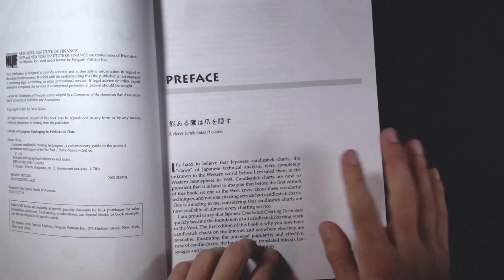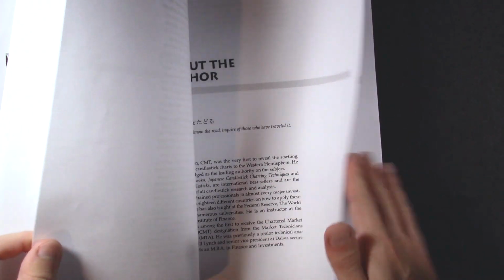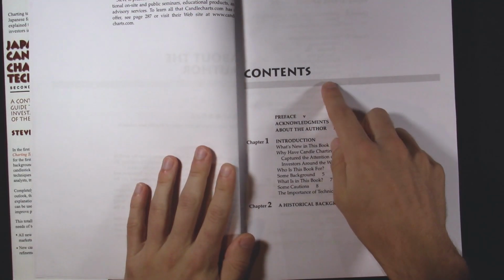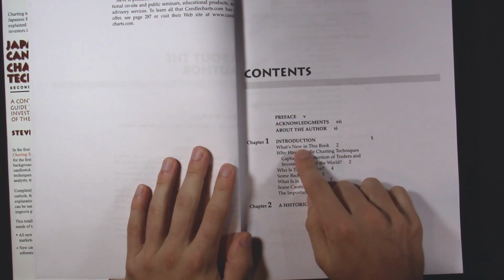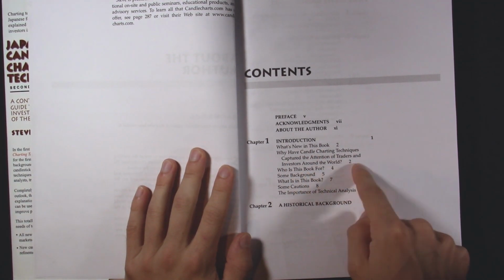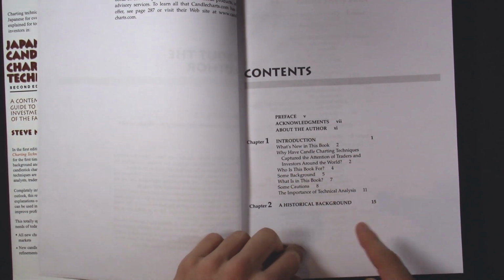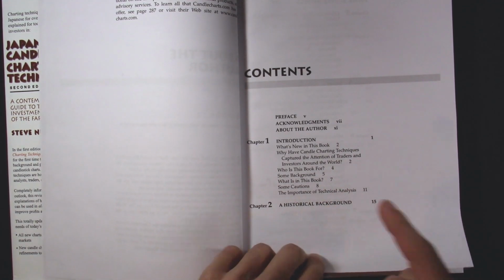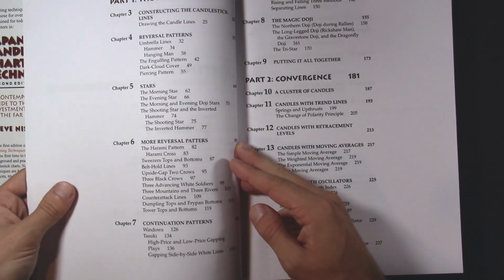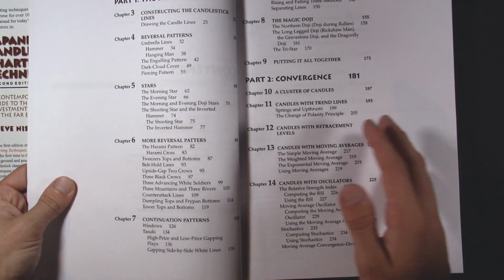Anyway, he starts the book off talking about, obviously, introduction stuff, more about himself. Let me move this book over a little bit. Let's start with the contents to see what's in the book. Introduction: what's in this book, why use this technique, who it's for, some background, the importance of technical analysis, historical background. I guess in that chapter he focuses on the uses in Japanese culture.